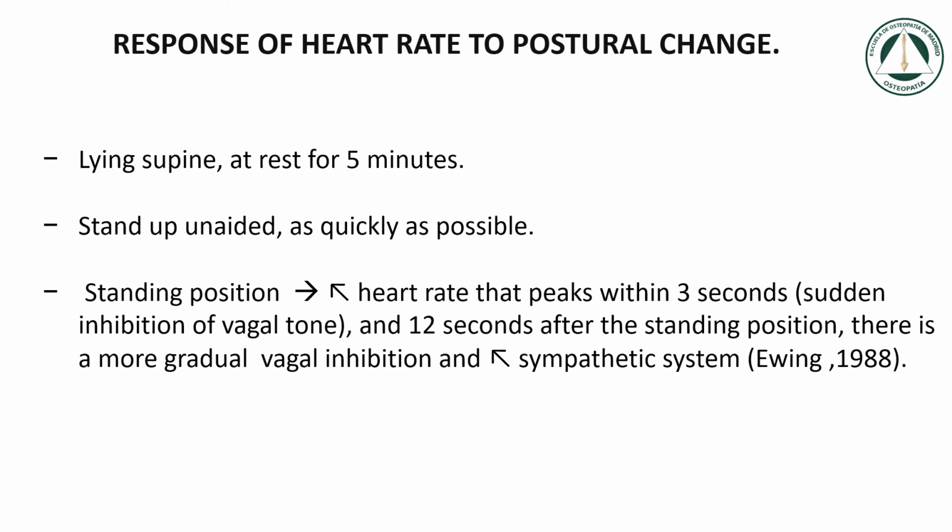In the heart rate response test to postural change, the patient is lying supine for 5 minutes, and after getting up, to stand up unaided, as quickly as possible according to their physical abilities. The standing position causes an increase in heart rate that peaks within 3 seconds, followed by a more gradual increase that peaks 12 seconds after the standing position. The initial increase in heart rate is mediated by sudden inhibition of vagal tone, whereas the more gradual increase is due to increased vagal inhibition and increased activity of the sympathetic nervous system.